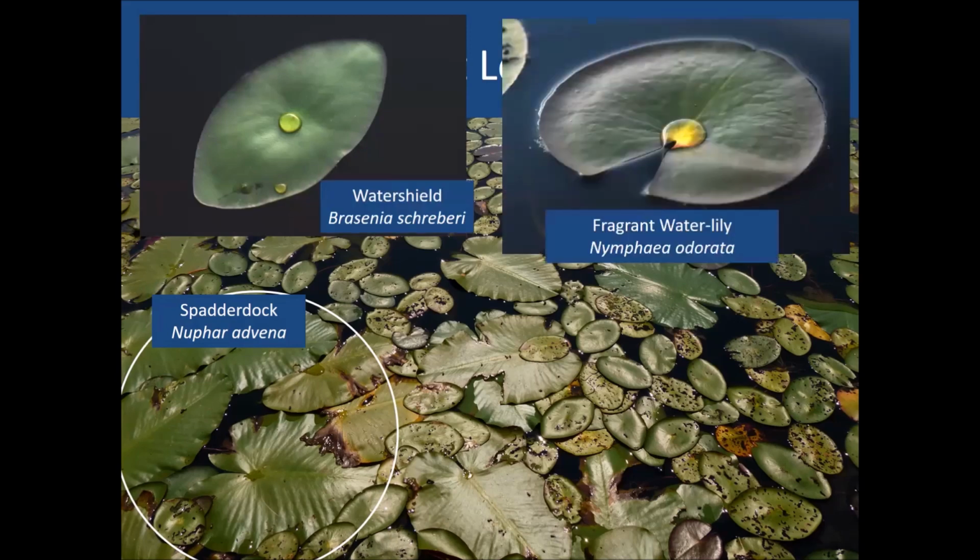We've got fragrant water lily, which is probably the closest that we see. It's usually bigger than frogsbit. It's a pretty big leaf, and it has what we call cat ears, so you can see where that space is between the lobes of the leaves. It's pointy, right? It doesn't have that rounded, heart-shaped look to it.